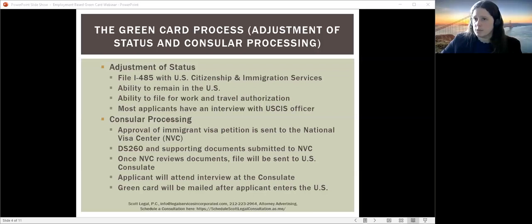The way that this works is once the I-140 is approved, that approval is sent to the National Visa Center. That can take a few weeks, up to a few months. You then complete a DS-260 application and you submit supporting documents to the National Visa Center. They'll review the documents, and once they determine that they have everything that's needed, they'll send the file to the U.S. consulate in the country where you most recently resided. Once the consulate has the capability to schedule you for an interview, they'll send you that notification. You'll attend the interview. And if the application is approved, then you'll enter the United States on an immigrant visa. And then the green card will ultimately be mailed to you about 2 months after you enter the United States.